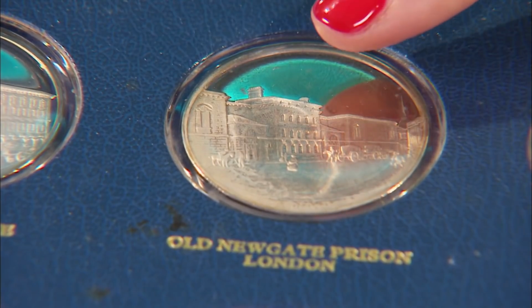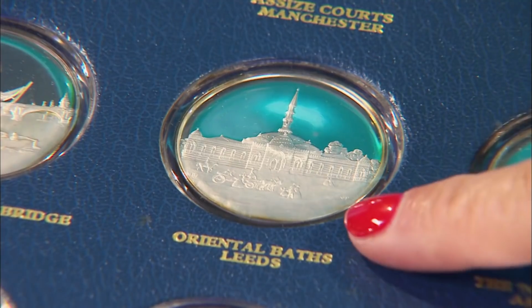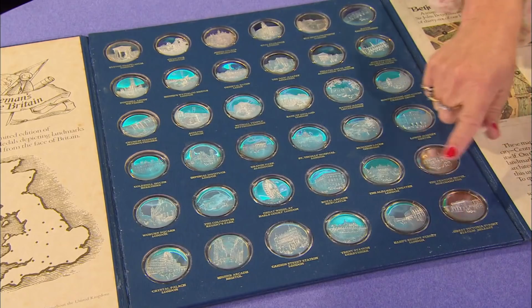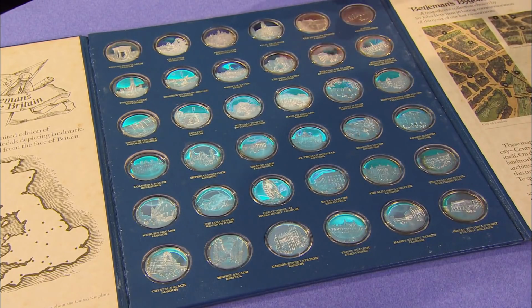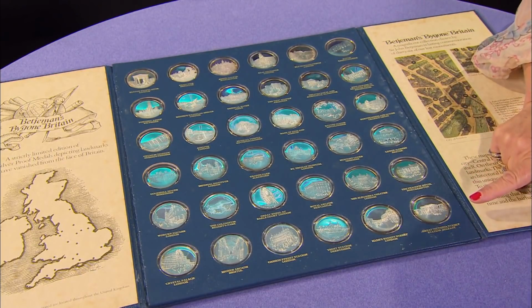So you've got here Old Newgate Prison in London. You've got the Queen's Baths in Leeds. So very different buildings, not just all cathedrals, but buildings that he chose as being of architectural merit. And they come together in this lovely presentation folder. And you have got one, two, three, four, five, six by six. You've got 36 of them.